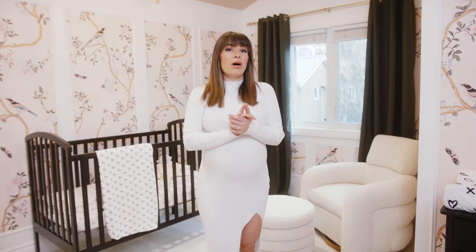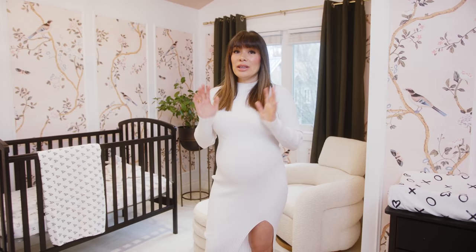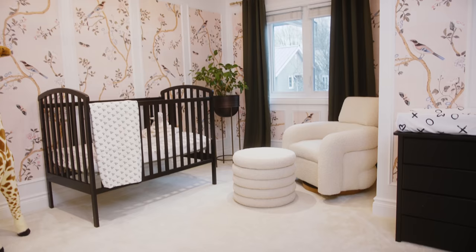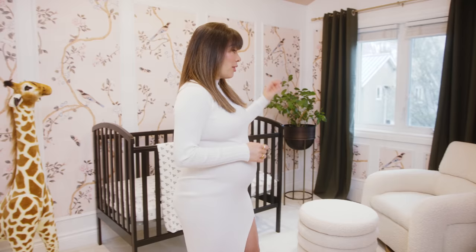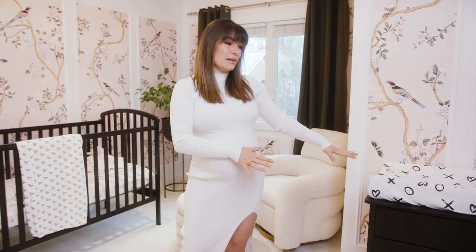This room definitely feels spacious. I love that the crib is front and center as soon as you walk in. I love that we've got these high ceilings that are painted pink. It definitely feels like a girl's room, but it feels like a girl's room in the best way possible. The glider works really well in front of the window, and then this space is perfect as a dresser, storage, and change table.